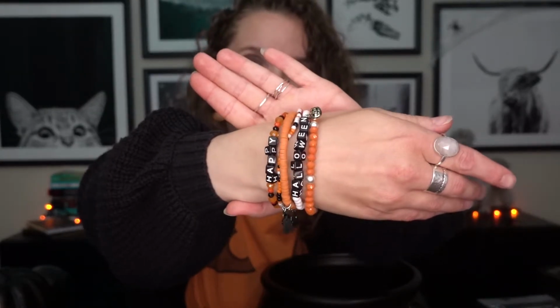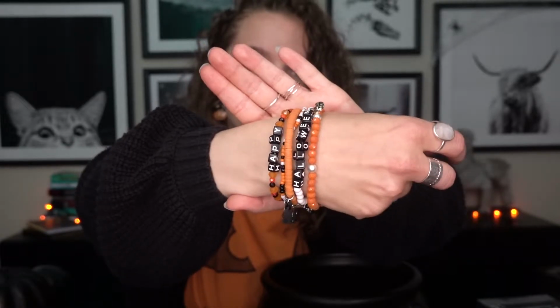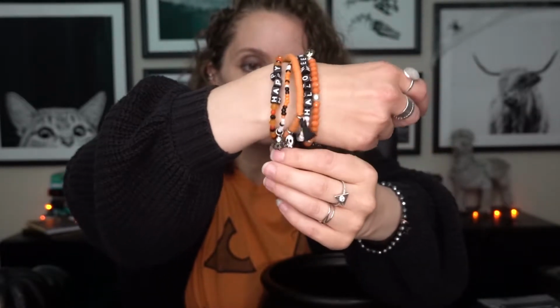But probably my favorite thing out of everything from Joann is what I'm wearing right now. And maybe this makes me look like a child, but I become more childlike as I get older, so just deal with it. It's this set of bracelets that says Happy Halloween. And they have the cutest little charms on them with little spiders and spider webs. It's adorable. I may have purchased two. Okay, I have a problem.